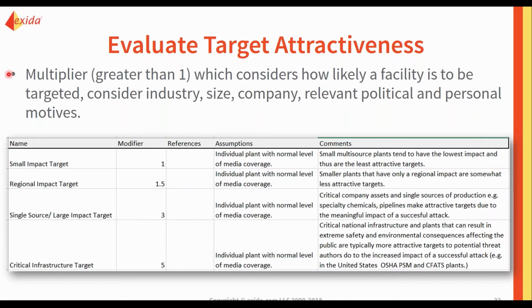And so one way to do that is to have example categories of target attractiveness. An organization can define really different levels and sizes of plants and then address which of those facilities are most likely to be targeted. So if we start with a small impact target, that really is just a small plant, there are many different types of plants that can provide the same commodity, then that's something where it may be a less attractive target. If we bump up to regional impact, it's still a somewhat smaller plant, but there may not be as many different sources in a specific region, so it could have an effect in that region.